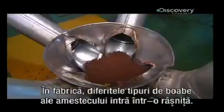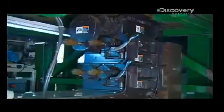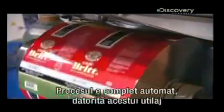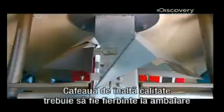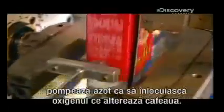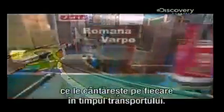Back on the factory floor, the various beans for the blend go into a grinder. It will produce the desired grind, coarse, medium, or a fine espresso like this. Now the coffee is ready for packaging. It's a fully automated process thanks to this machine that forms, fills, and seals the bags. Gourmet coffee must go piping hot from the grinder to the bag to ensure freshness. As the machine seals each bag, it pumps in nitrogen to replace the oxygen that makes coffee stale. The machine separates the bags, and they fall onto a custom-designed conveyor belt that weighs each one as it passes through.